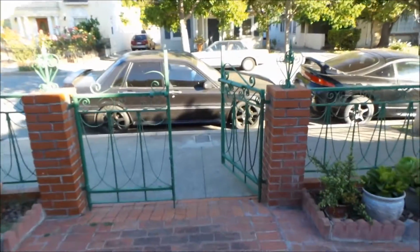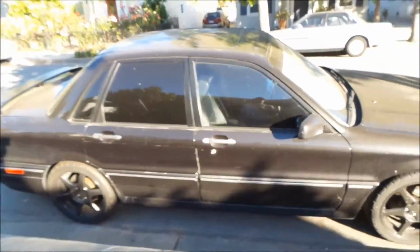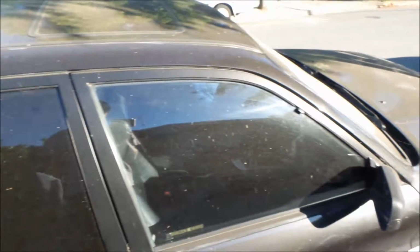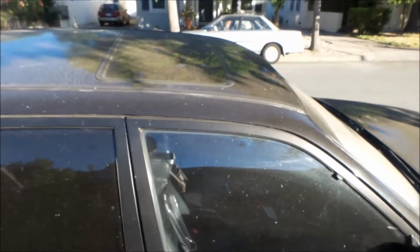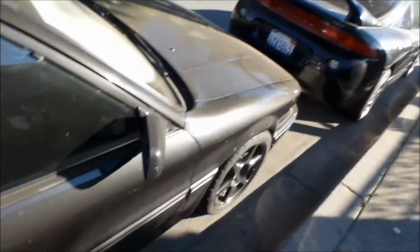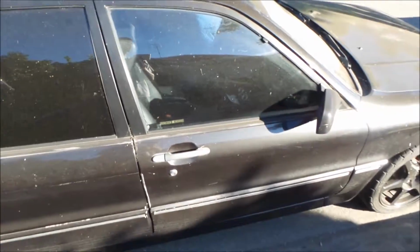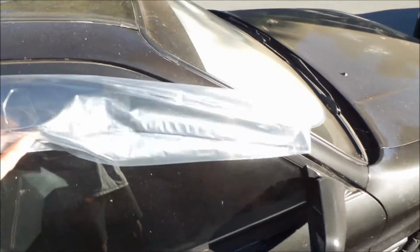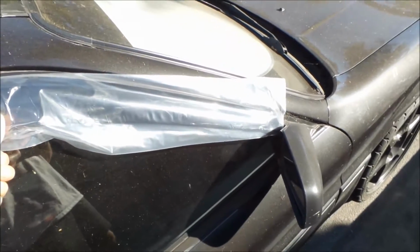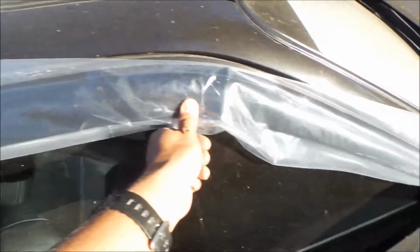Alright, well there she is. The Galant VR4 Black Widow. It's very dirty, is one thing. I haven't washed this car in quite some time. I haven't driven it in quite some time either. Spider webs everywhere. Okay, so anyway, here is the piece, and look, it fits pretty good. It's a perfect fit. I like it. I like it a lot.